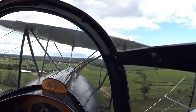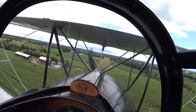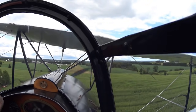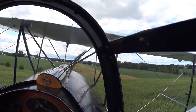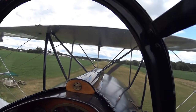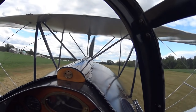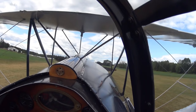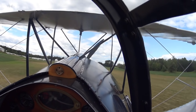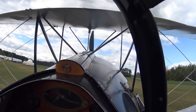The Fox Moth does a nice, steady, dependable three-point landing. But in this case, which airspeed indicator do I use? The fast one or the slow one? Well, obviously I picked the fast one, and let's see, I'm flying at 70 and it's power off and flare and float and float and float, and I guess it must have been the other airspeed indicator, but finally we touch down.